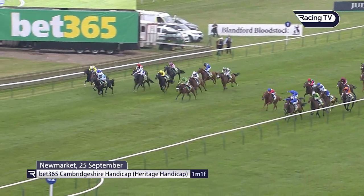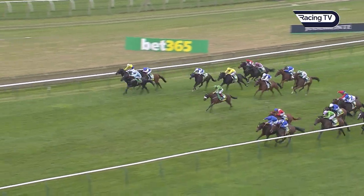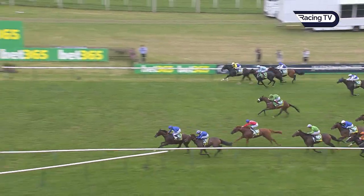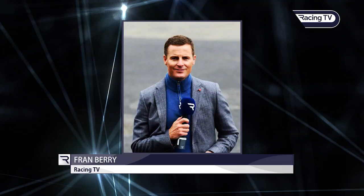That seems to be the way that you're going to have to ride this horse, albeit in a smaller field of just 11 now, Fran. It is, and I think it's unlocked a new style of racing for him as well, and obviously didn't really relish running around Chelmsford 7 furlongs, up to 9 furlongs last time. Seemed to really suit him as well.